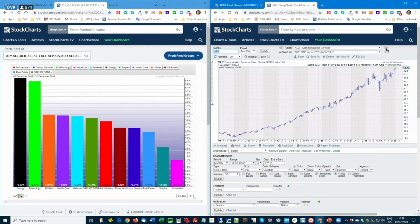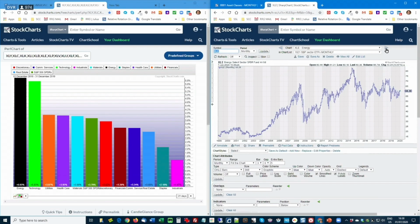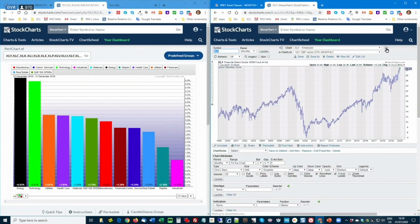Communication services, nice up move. Energy is one of the other sectors, not at all-time highs, not at all, I have to say. The recent activity made it a little bit more positive, but from a monthly perspective, we're nowhere near getting anywhere of a new uptrend. There is a bit of upside to 65, but there is still a lot of overhead resistance at higher levels from coming off from previous highs.